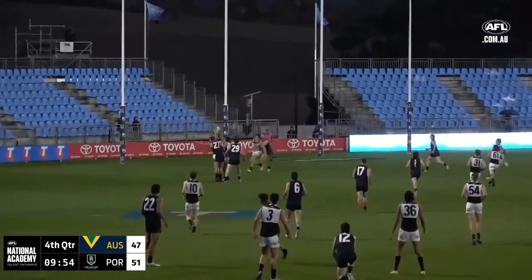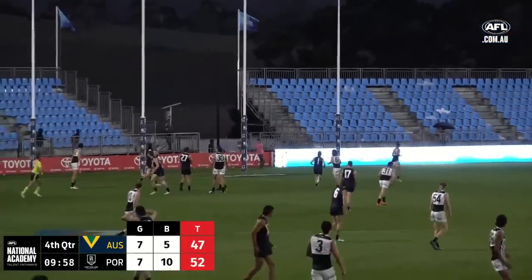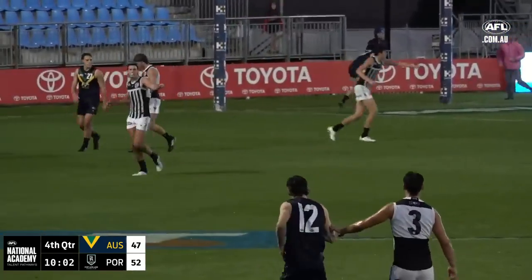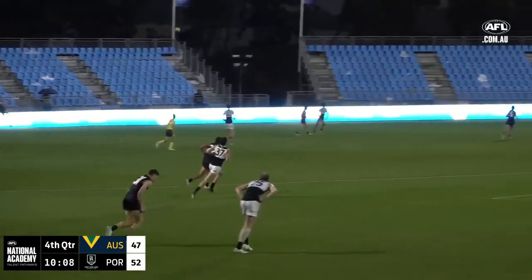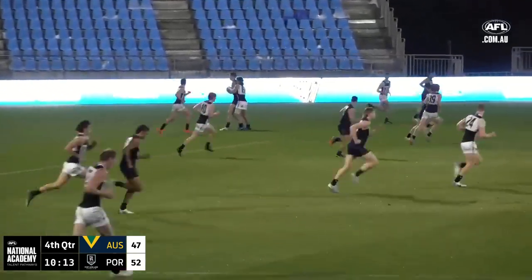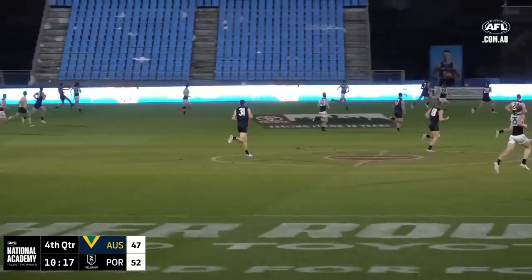Ferrari back into attack, and Georgiades has taken a lot of marks today, but he's also missed a lot throughout the day. He has missed another one, has Mitch Georgiades. Has got one goal, but has missed many other opportunities throughout the afternoon. And into the early evening here in the Adelaide Hills. Australia want to utilise the outer side. O'Sullivan gave off the handball.